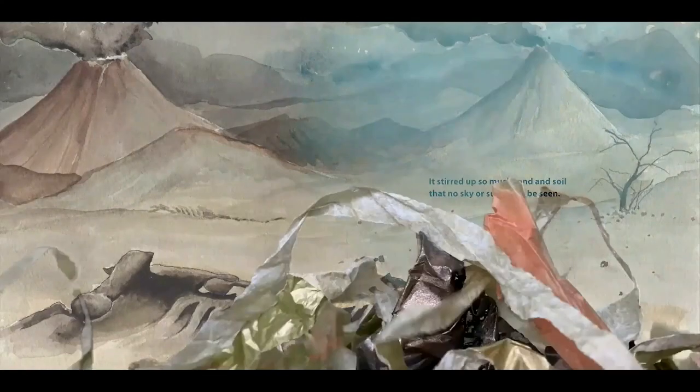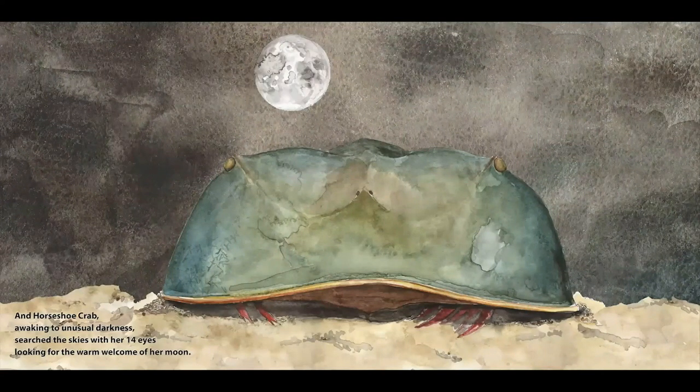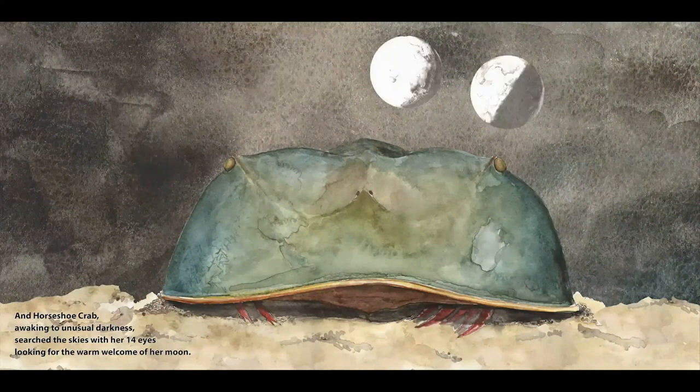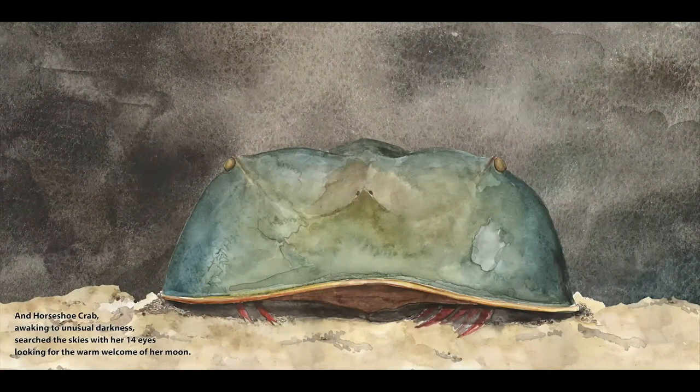It stirred up so much sand and soil that no sky or sun could be seen. And Horseshoe Crab, awaking to unusual darkness, searched the skies with her 14 eyes, looking for the warm welcome of her moon.